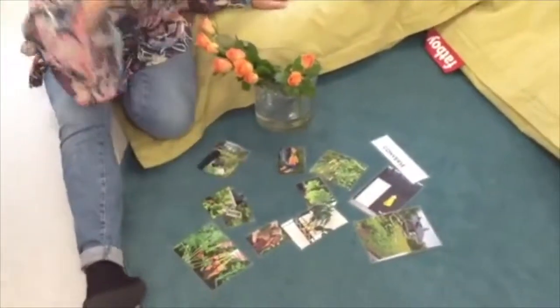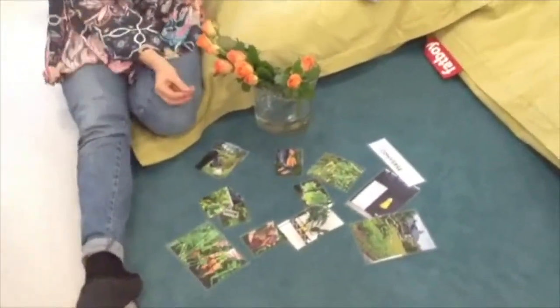Discussing what we want to do in our gardens, which is absolutely a very strong learning environment when so designed, or when the children are allowed to learn outdoors.